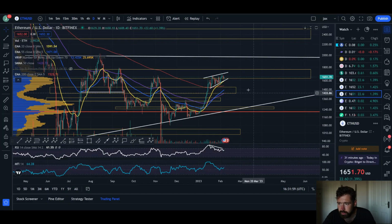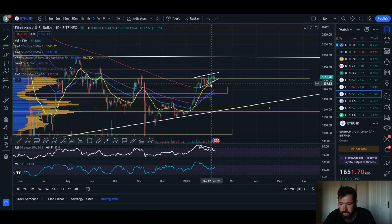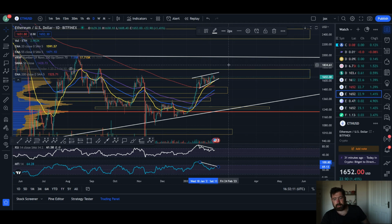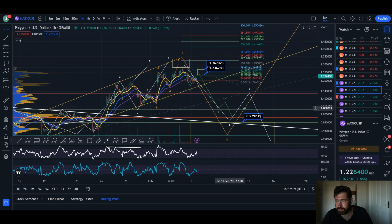All right, gang, if we look here on the daily, we have the rising wedge. We are still holding the 20 EMA as support. Strong divergences here, money flowing out, losing strength as we're pushing up. Of course, these can take time to play out, but they are bearish signals that you should definitely be aware of. We are back above the 200 EMA as well on the daily, which is a good sign.